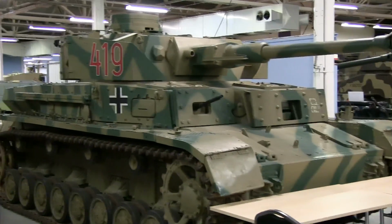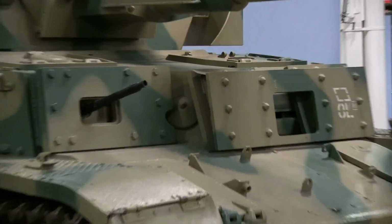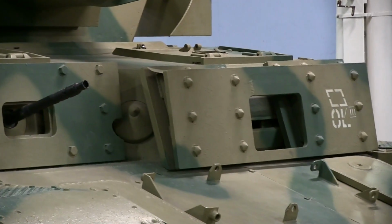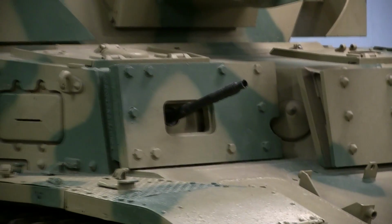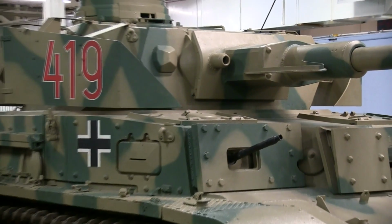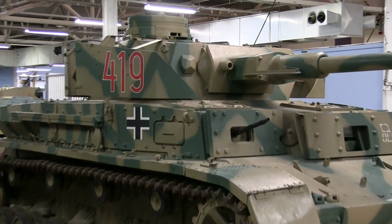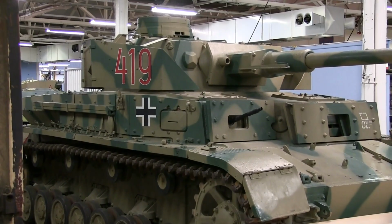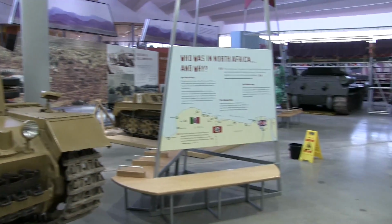And here's Bovington's Panzer IV. It's actually a bit of a Frankenstein version of the Panzer IV. It was originally a Panzer IV-D, but it's been modernised to Panzer IV-G standards. You can see the extra armour bolted onto the front of the hull to increase the frontal armour to 80mm, and of course it has the L43 75mm gun. Of course, if there's one thing Bovington has, it's lots and lots of Panzers.